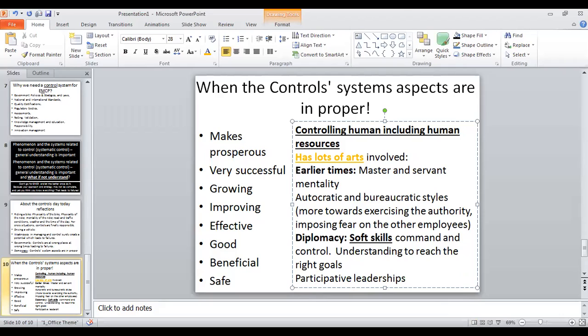In the corporate sector, you can say participative. So you are also part of the team, of course. You are a team player. Yes. So no more sitting and commanding, okay? So hope you understand this.